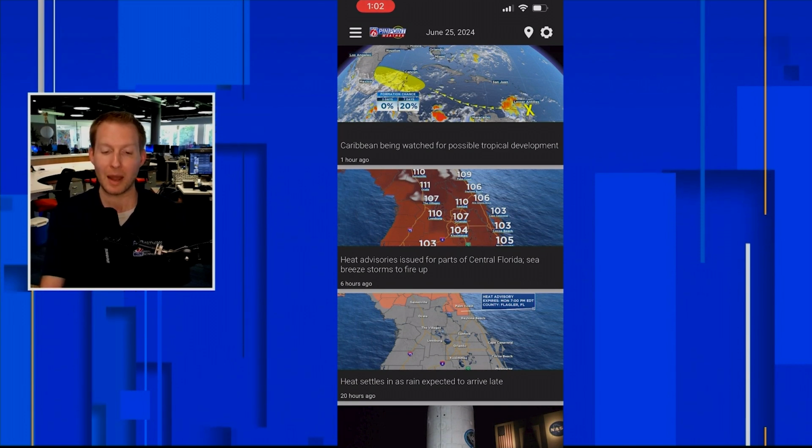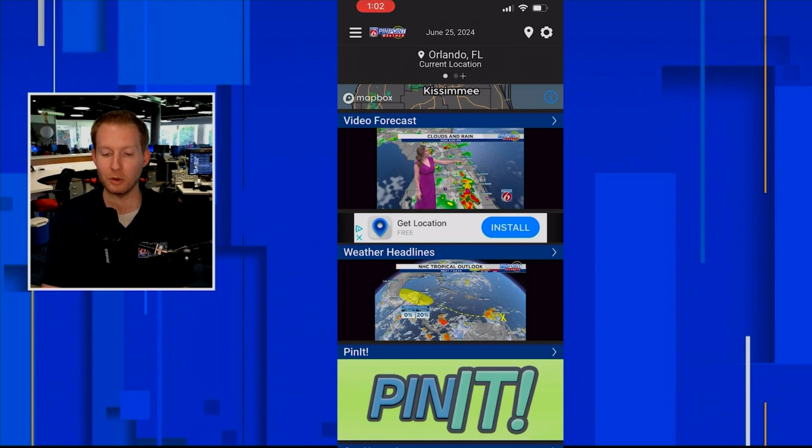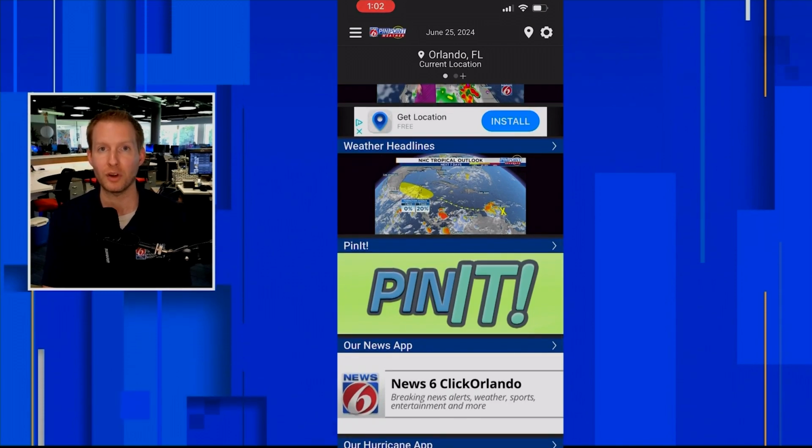Remember, we're going to hit that Pinpoint Weather icon in the upper left to get you back to the home screen. Right underneath the weather headlines, you see Pin It really big. This is where you can send your photos to us.